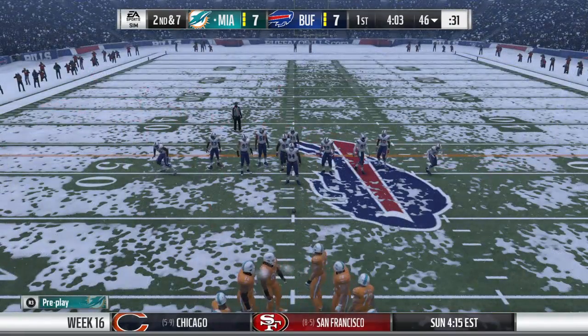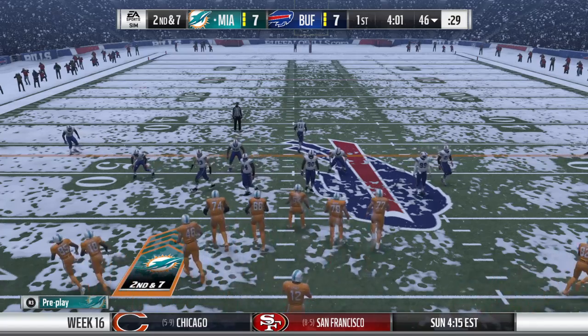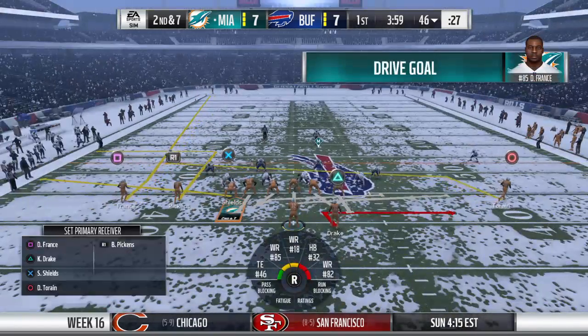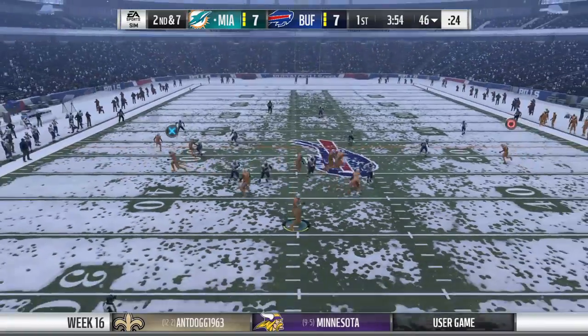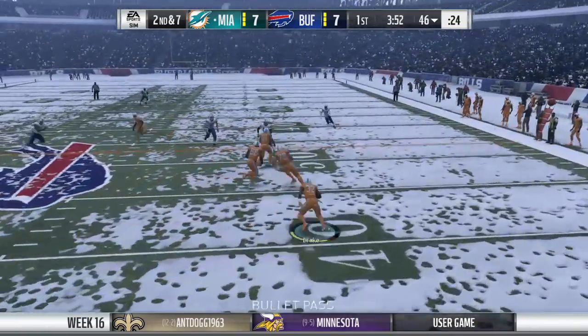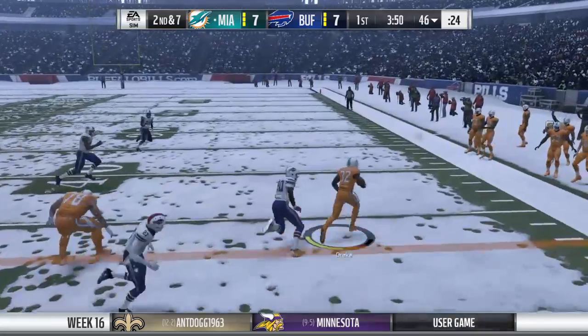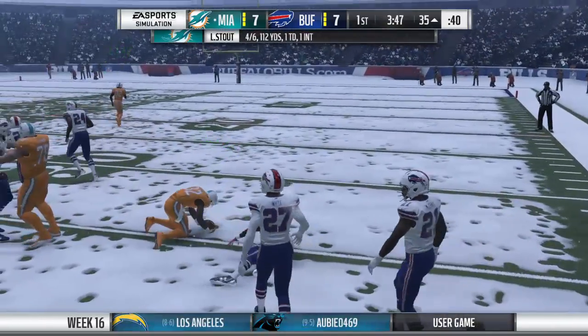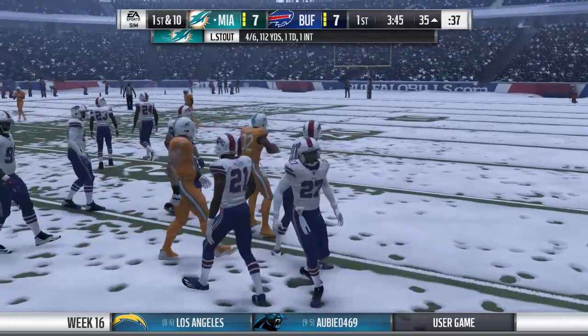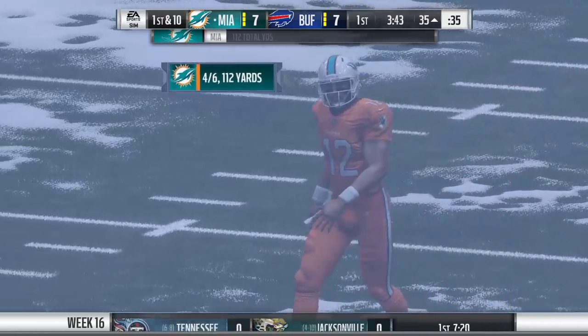Counting down toward the midway point in quarter 1. Let's go. Now back to throw. He'll set up the screen to Drake. Finding room inside the 40. And he's brought down. The Dolphin passing game rolling here. They've got another first down.